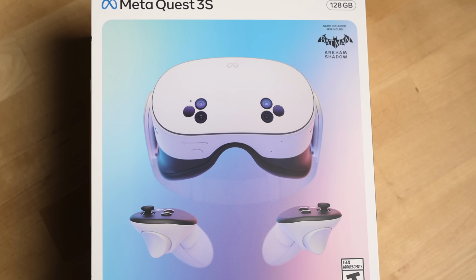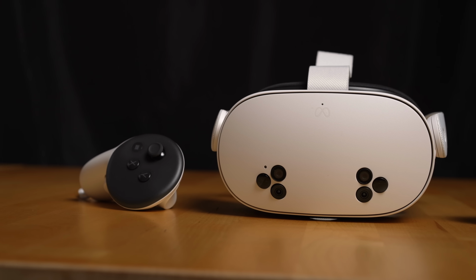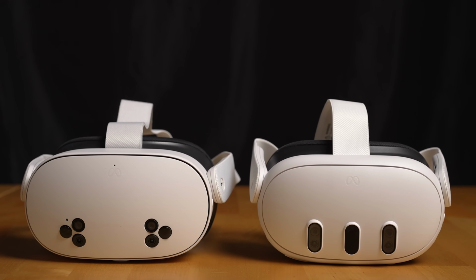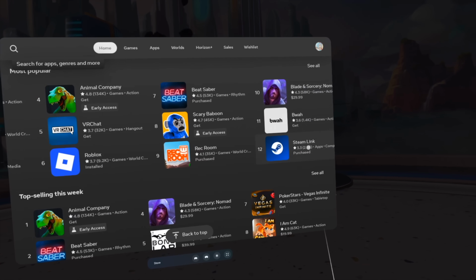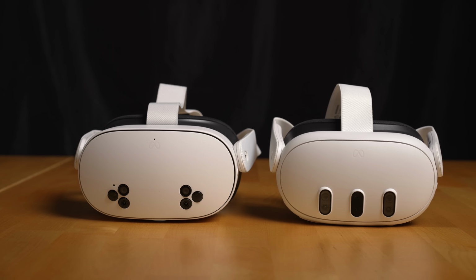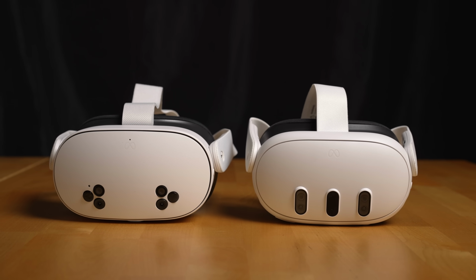The Meta Quest 3S has mostly everything you could ask for in a headset. The same processor as the Quest 3, color pass-through, and a pretty good library of VR games and experiences. But how does this headset compare to the more expensive Quest 3?